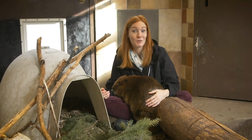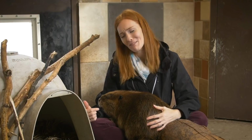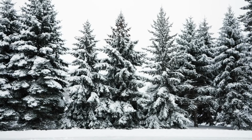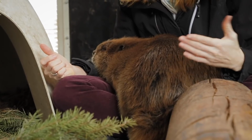So Huckleberry gets branches every day, along with a bowl of treats like yam and kale. His favorite kind of branches to eat are aspen, but he also accepts willow and birch. Pine and fir trees, which are often used for Christmas trees, are very common in our area, but they're not the best for consumption all the time, so he doesn't get them very often.